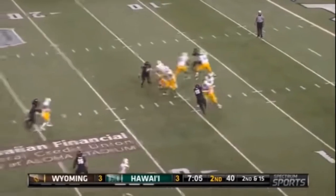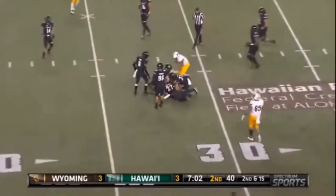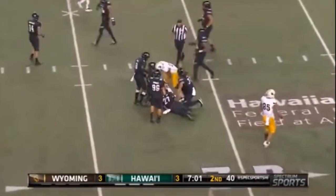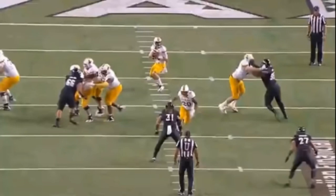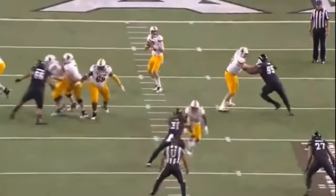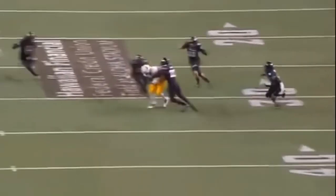And coverage on the running back. Pretty simple play on his part there. Running back just ran a simple curl and he didn't really have to move. Nice physicality there, to be fair, at the stem.